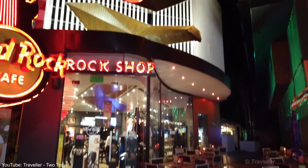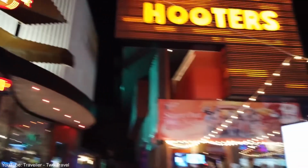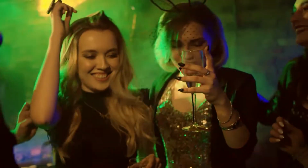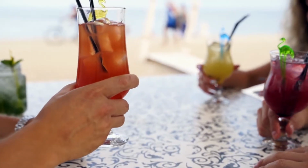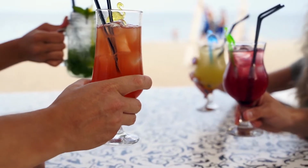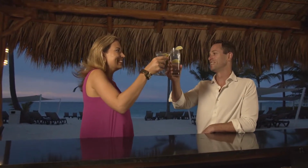The strip in Chaweng is nearly 3 kilometers long, and the young and young at heart make their way from one bar to another, taking advantage of the cheap drinks and the loud music. If you want to drink in quieter surroundings, then there are also some nice beachfront bars offering a relaxing view and sea breeze to help you wind down of an evening.